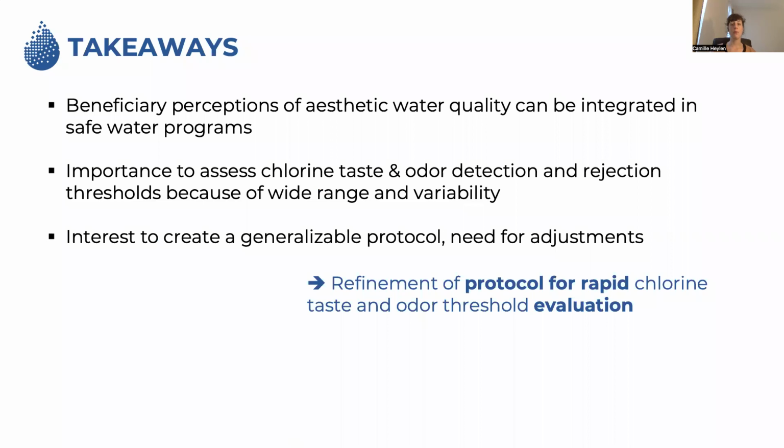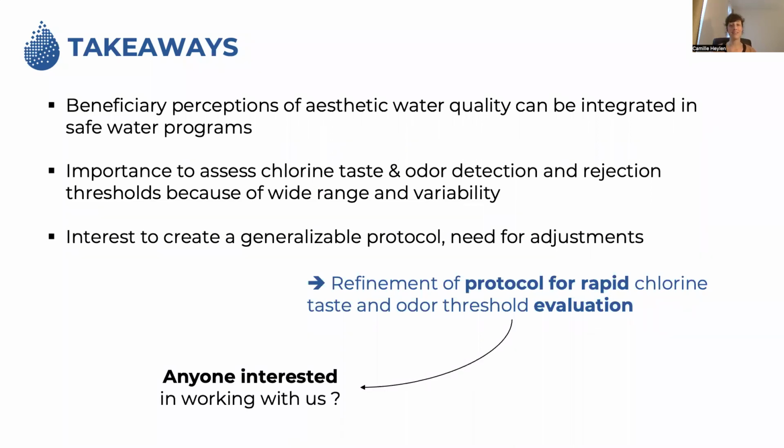Those findings will be reported in a manuscript, and we will also work on the field protocol, as we would like this protocol generalizable across humanitarian field sites. We are always looking and working with practitioners at new sites. So feel free to reach out if you are interested in working with us on that.